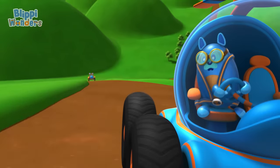The Blippi Mobile is ready for adventure. Let's go find out how a snowflake is made. We're way up high, and the air is very cold. Isn't it so chill? I mean, welcome to my cloud. Hey, it's me, Blippi, and this is Debo. It looks like you're working hard.